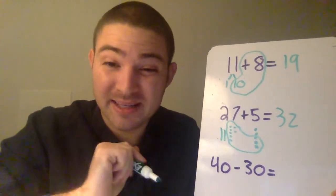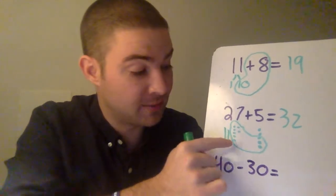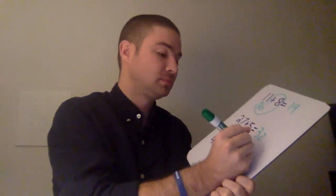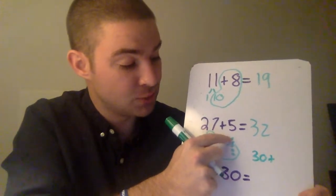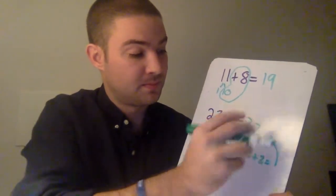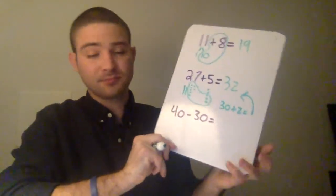Now let's think about how many 10s we have. We have 1 10, 2 10s, and then we have a third 10 right here, 3 10s, 10, 20, 30. But we're not quite done because we still have these two 1s left over. So we add 30 plus 2 equals that 32 right there. Okay, awesome job.